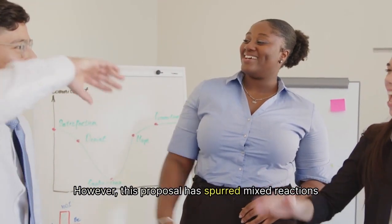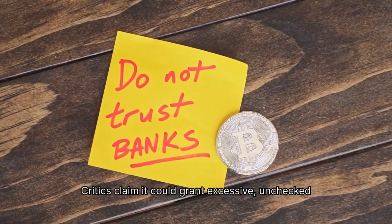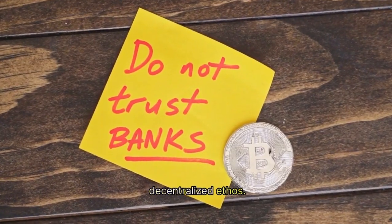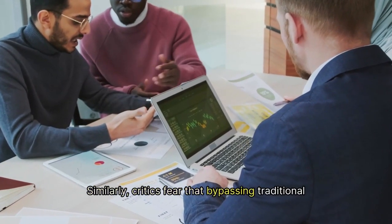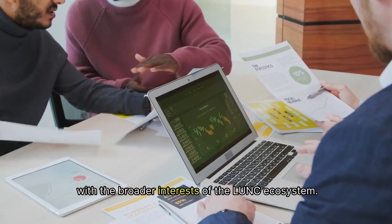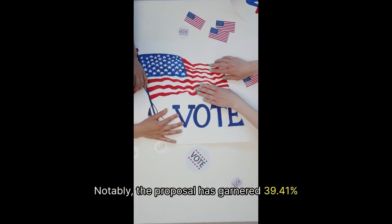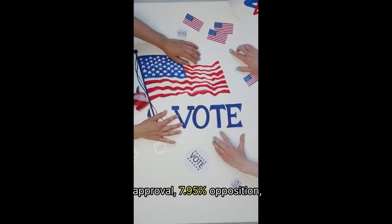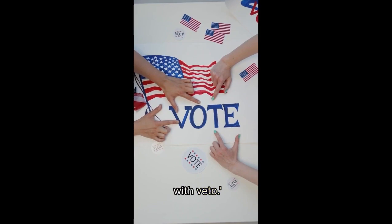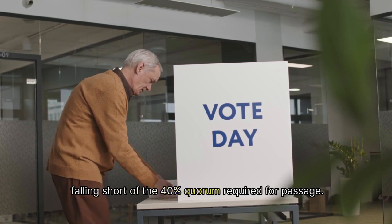However, this proposal has spurred mixed reactions among community members. Critics claim it could grant excessive, unchecked power to a select group and undermine the blockchain's decentralized ethos. Similarly, critics fear that bypassing traditional governance mechanisms could lead to decisions misaligned with the broader interests of the LUNC ecosystem. Notably, the proposal has garnered 39.41% approval, 7.95% opposition, and 25.47% votes marked as no with veto. The voter turnout is 28.95%, falling short of the 40% quorum required for passage.